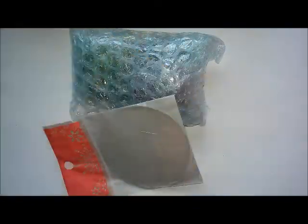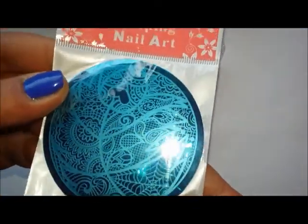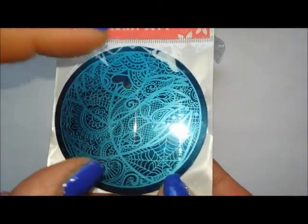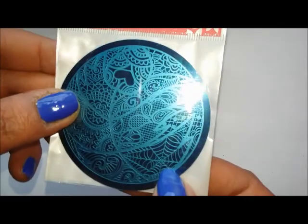Always come really well packaged in for Rainbow Connection. So this is a pretty stamping nail art, and it just looked to me as though the ridges were quite deep, which is what I need. I'm not very good at delicate stamping and pickup, so I'll give this a go.